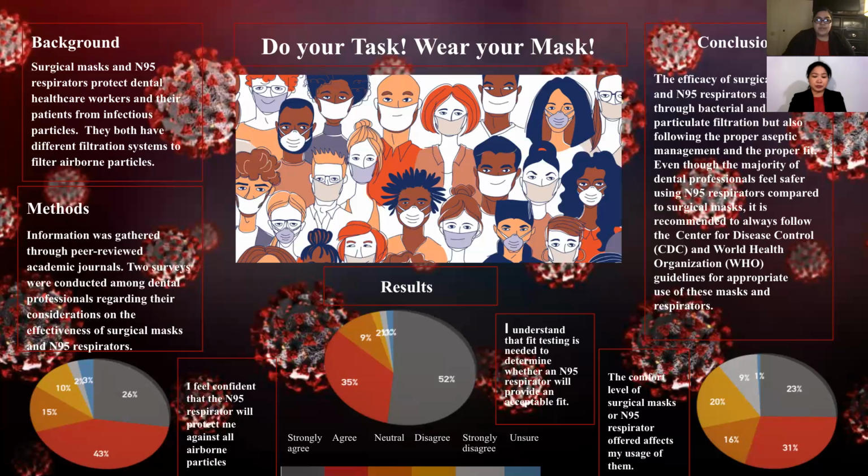While the use of surgical masks is very effective in prevention of diseases, the N95 respirator is still the most effective respirator in preventing airborne transmission of infectious diseases. Dental professionals should take the best precautions possible using surgical masks and N95 respirators. They should know the difference between the filtration efficiency of these masks and respirators so they can be used appropriately. The efficiency of surgical mask and N95 respirator is not only based on the particulate and bacterial filtration capacity, but also how the dental healthcare workers follow the proper infection control protocol.